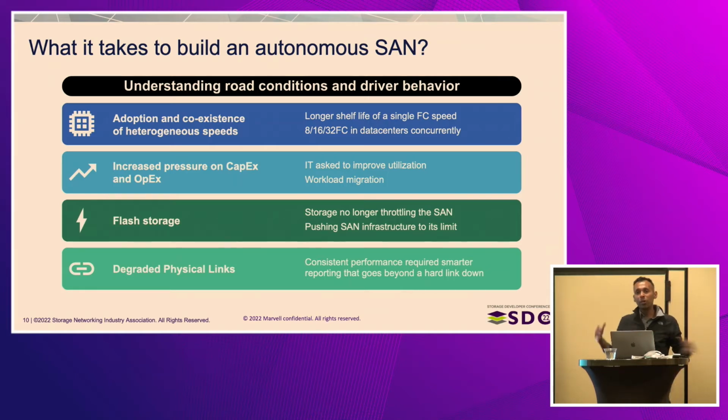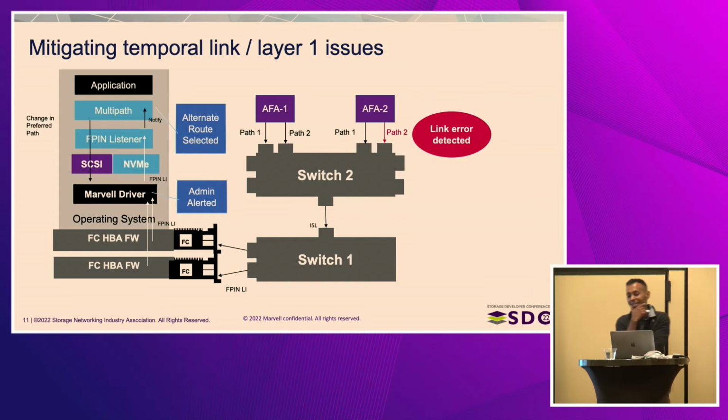The second thing is, with workload migration, and how in the life cycle of a product the upgrade cycles are going to be asynchronous, they want to make sure that we can do our best managing the conditions, moving traffic along the best we can in the environment that we have. So in the next few slides, I'll take you through a bunch of conditions where fabric notifications help us determine issues early in the cycle, and where we could use those cues to make better decisions to keep the SAN operating as well as it can.